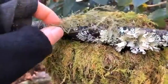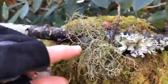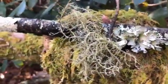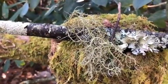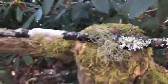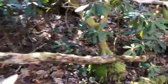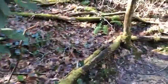The algae, in turn, is photosynthesizing, collecting up the sunlight and turning it into sugars, which it's then providing to the fungus. So the algae is protected and is fed, and then in turn feeds the fungus itself. So it's a really cool partnership that's very successful, and they love our part of the world, again, because of how wet it is.